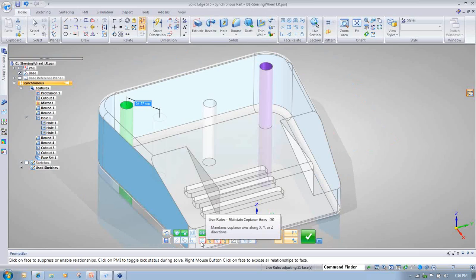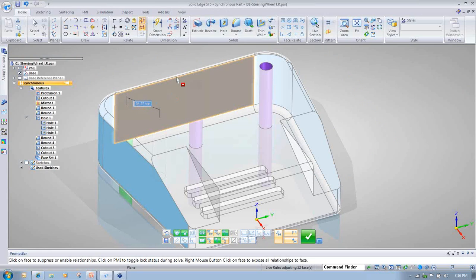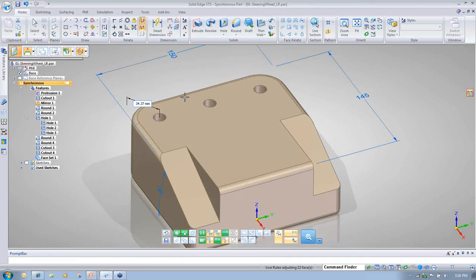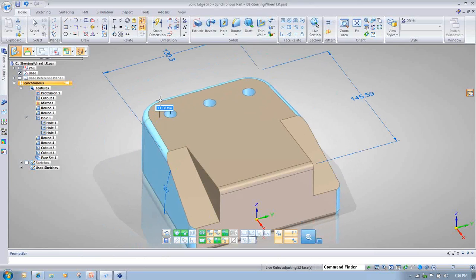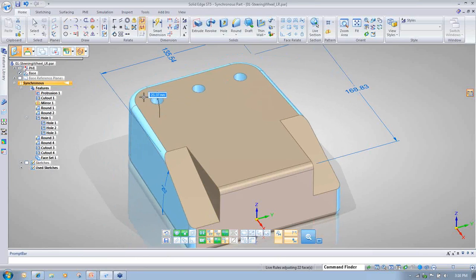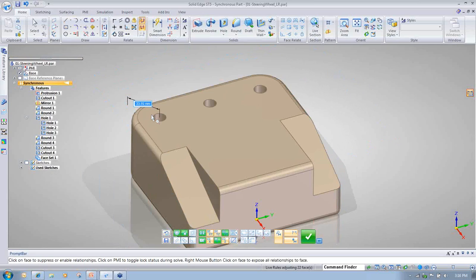Now what I want to add is my coplanar axes. What that's going to do is pick up everything. Once I accept that, it's going to pick up everything for all my holes, keeping them aligned, and as I move, you can see that the geometry is being tied down onto one another. We'll pause it one more time.